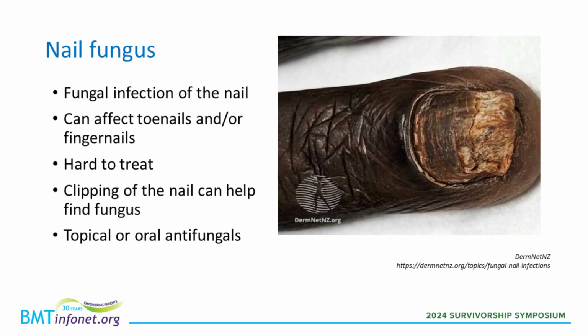Very closely related to ringworm is nail fungus. So sometimes when we have fungus affecting the feet, which can be like scale of the feet, we can notice some changes in between the toes. It's not uncommon to then also have the nail affected. Now, fungal infections of the nail are one of the harder fungal infections to treat because they're really stubborn. And the creams tend to not penetrate as well into the nail as they do into the skin.